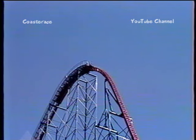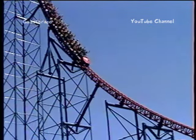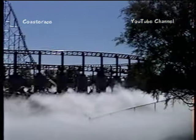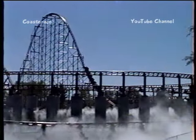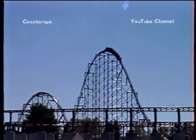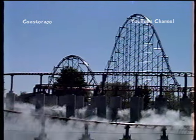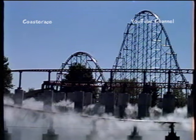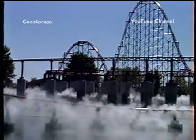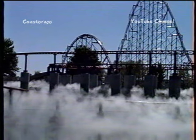I'm going to try to follow it. This is probably nuts. Somewhere in that mess, okay. Here we go. I never thought I'd love a steel coaster. This is it. Fantastic. Lost it down there somewhere, but trust me, it's a good long ride.